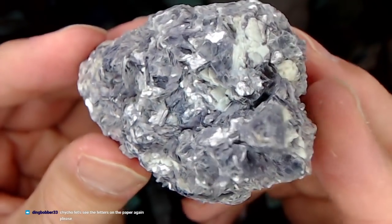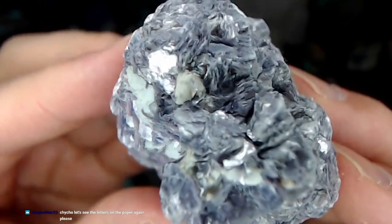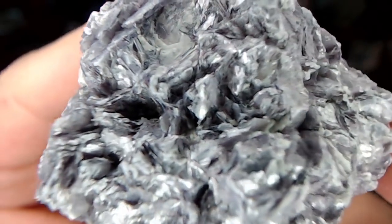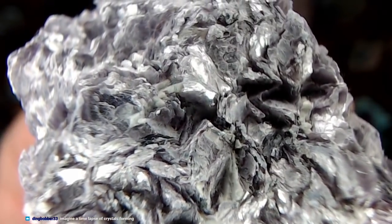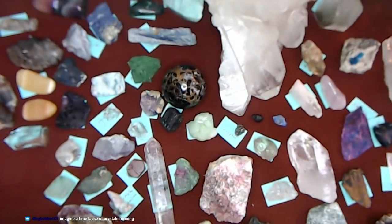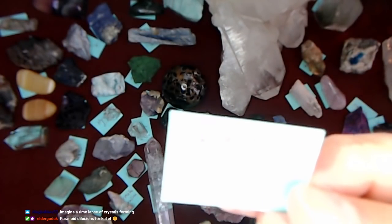The letters on the paper, oh man, my spelling is probably horrendous, but I'll show it to you. Maybe you can do a search and find out. Think like that. Super cool. Here's the letters on the paper. This is probably the worst handwritten one I've done. Good luck.